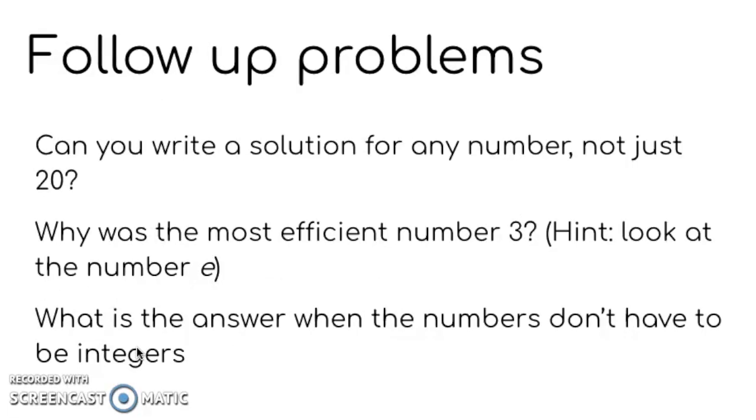So, here are some cool follow-up problems, because this problem has a lot of different ways in which you can expand it. First of all, can you write a solution for any number, not just 20? Based on what we learned about using 2s and 3s, does the number 20 actually matter? Can you write a general solution for any number like 100 or 552 or 7,958,493?